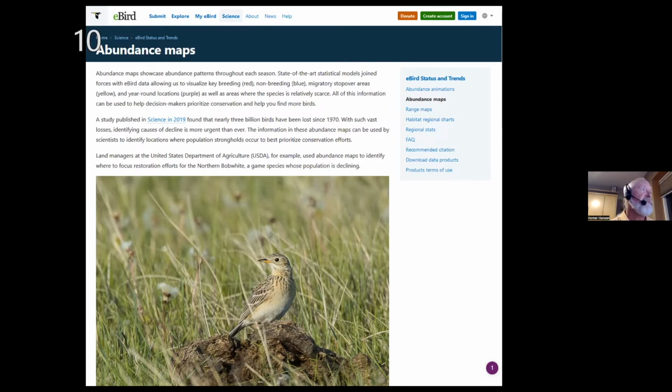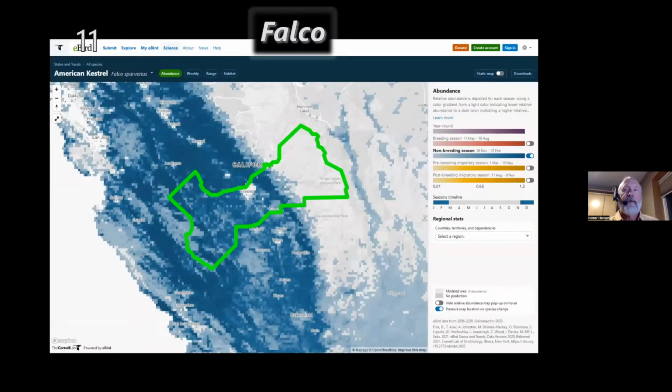And so I'm going to take advantage of these abundance maps to give you a little appreciation of where you might see some of these raptors within Fresno County. So let's jump right from there into our first raptors for the evening, which is going to be in the genus Falco, which is within Falconiformes.